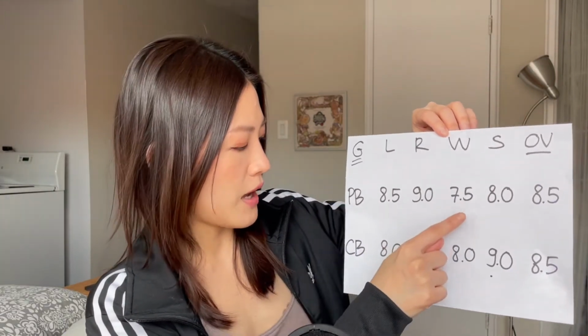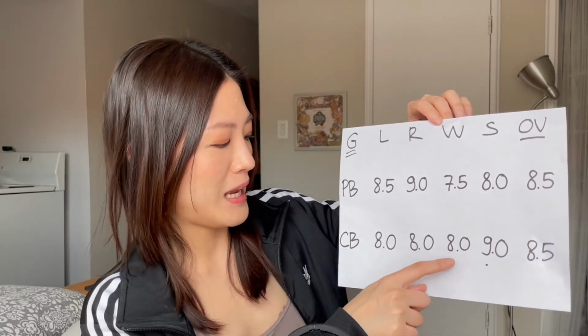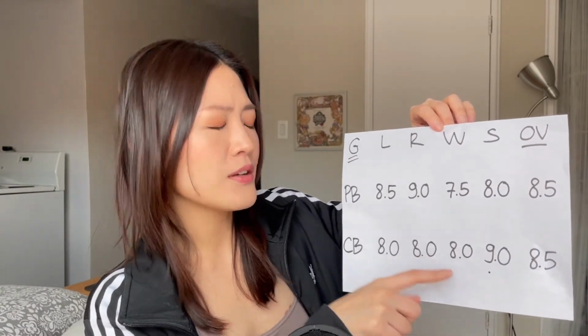So in the paper-based test, I got a 7.5, and in the computer-based test, I got a slight increase to 8.0. And here, again, there might be two reasons. The first reason could be because I've been in Canada for a while, and I've also started a blog, which is multiplecareers.com, about a year plus ago. So I've been doing a bit more writing, and so perhaps my writing skills improved a bit.